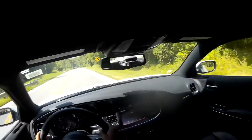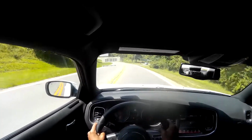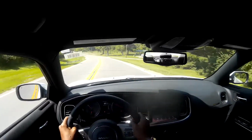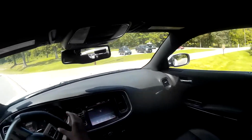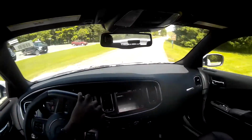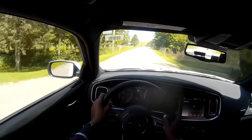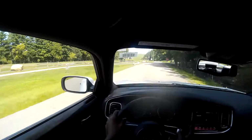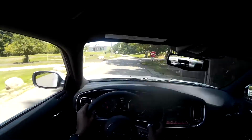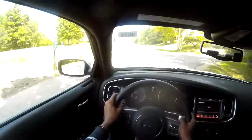Turn around, we'll go back, and we'll hop on the highway going back. I think that'll be kind of fun to see how she performs on the highway. So come down here to Hoover Dam. Looks like they got the dam closed today. That's all good.